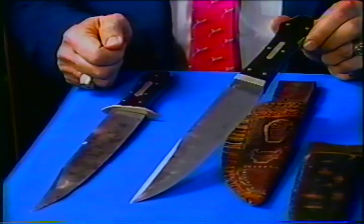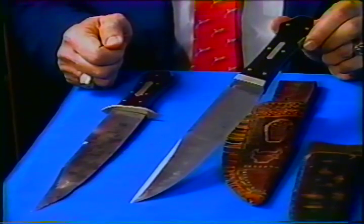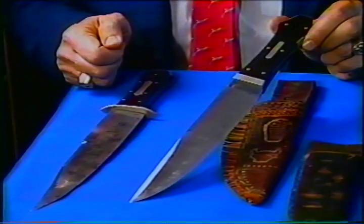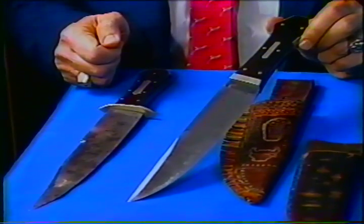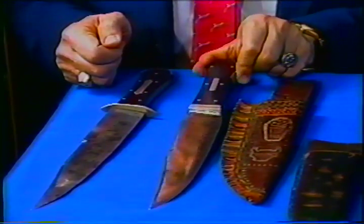Inscribed Arkansas toothpick on the blade, this was an attempt by the English makers to appeal to the frontiersmen. At that time, in the mid-1830s, Arkansas was the frontier. Original to the knife is a beautiful leather polychrome scabbard with Indian designs.